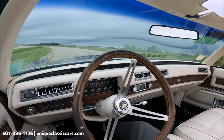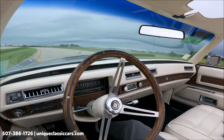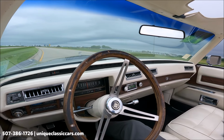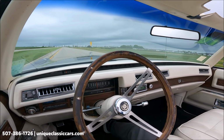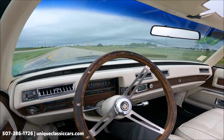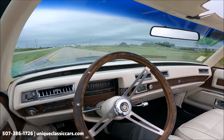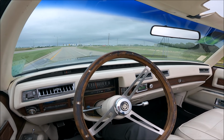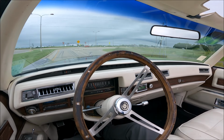A split bench front seat in a cream color, going well with that exterior, which is not black. It is a dark color. I'll let you pick what color that is. Very nice ride. Also, what you usually expect from the Cadillacs, luxurious ride. Brakes nice and smooth, brakes straight.